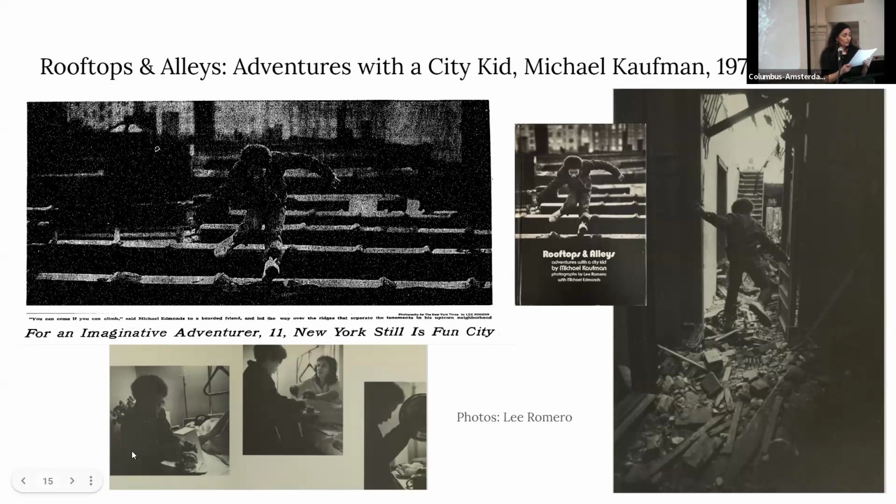Then, about 2 years ago, Michael's mother joined something called the Squatter Movement. In an article called "For an Imaginative Adventurer 11, New York is Still Fun City," the writer Michael Kaufman gives us a scene. And the scene begins in the abandoned building next door, where he and his older brother have created a boxing room and a clubhouse.